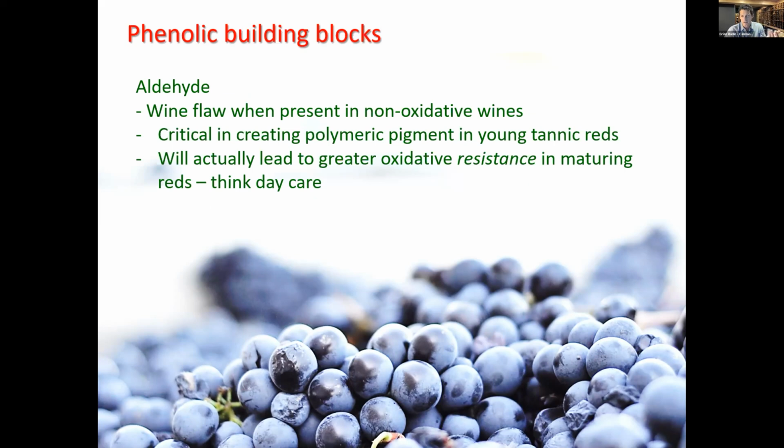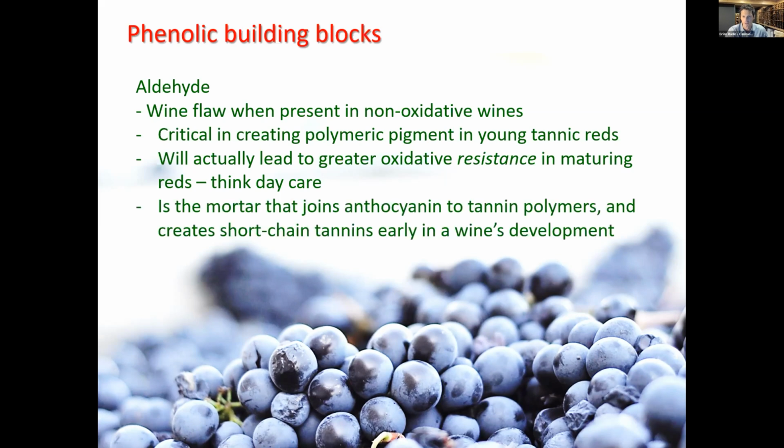It's like daycare. If you take your kids to daycare when they're 2, everybody in the family gets sick for 2 years, but then after that, you're good. Now, that was my metaphor pre-COVID. We'll see how that pans out here in the next year. But you've got to get inoculated against the wear and tear of oxidation, and early is good. And aldehyde is the mortar that joins anthocyanin to tannin polymers.